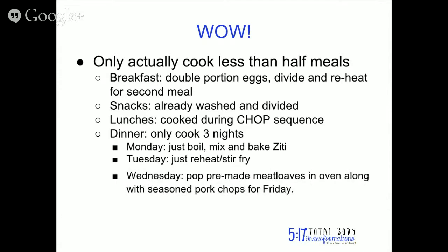And I could put that in the microwave if I really needed to. Wednesday, I'm going to pop those pre-made meatloaves into the oven with the seasoned pork chops for Friday. So right there, I cook 2 meals at once. All I have to do is put the pork chops on the pan because they've been individually divided, and I'm just going to put some seasonings on it.